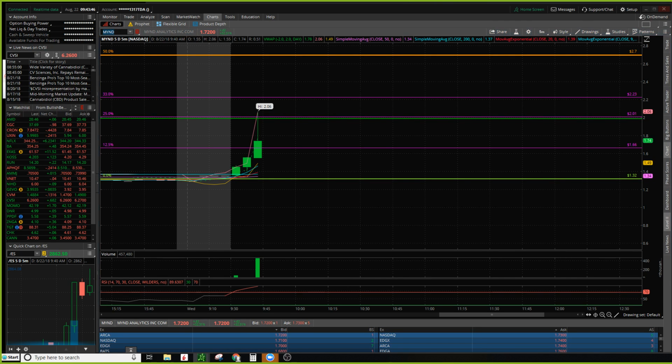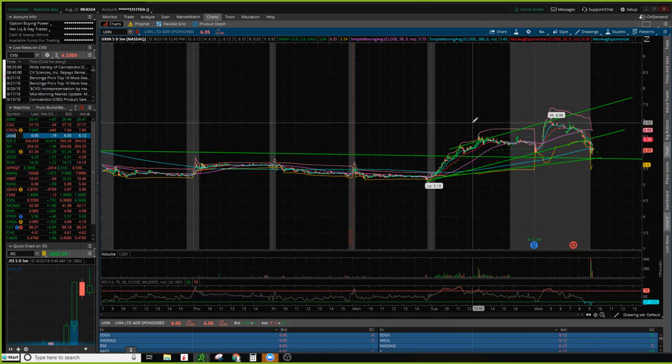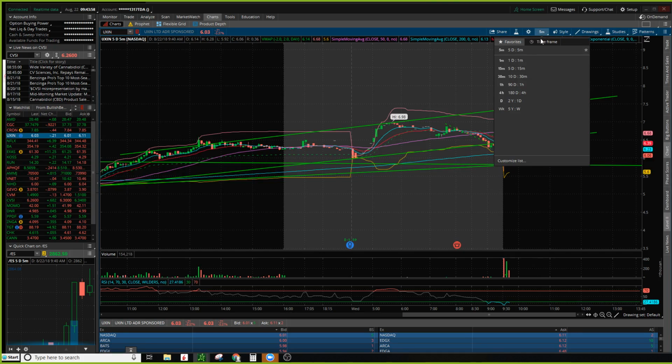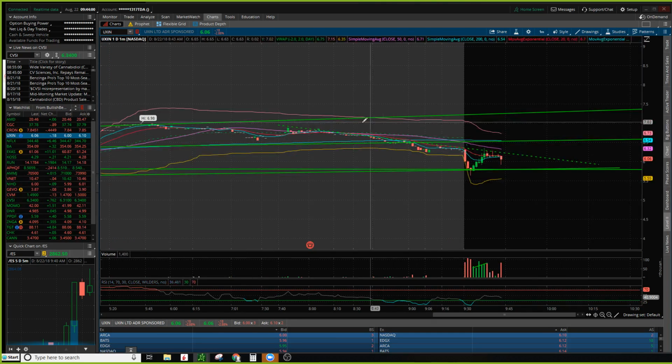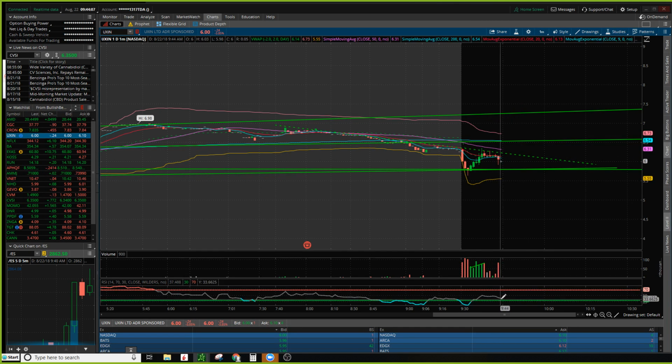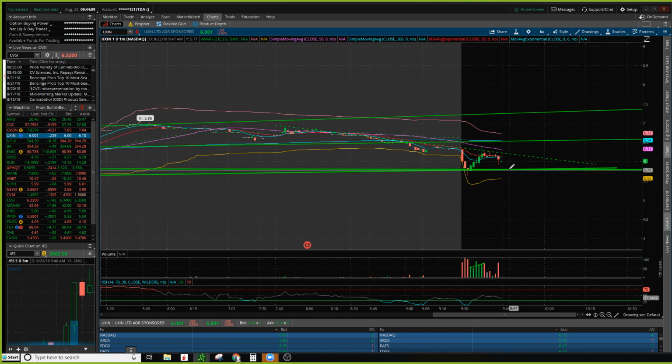Looks like UXIN did not like the right angle. Did not like this trend line here. You can see it pretty clear on the 1-minute chart. So maybe a double test here. A lot of selling volume. Maybe hit oversold again.